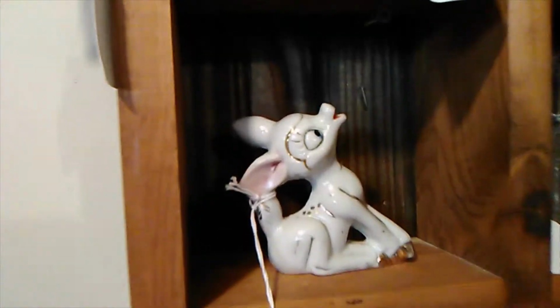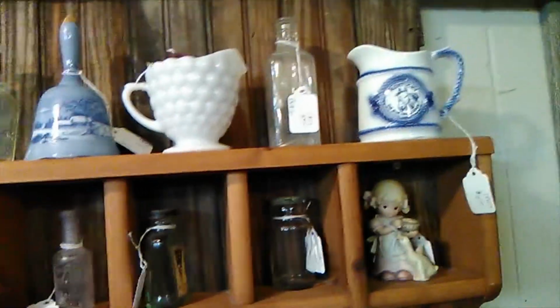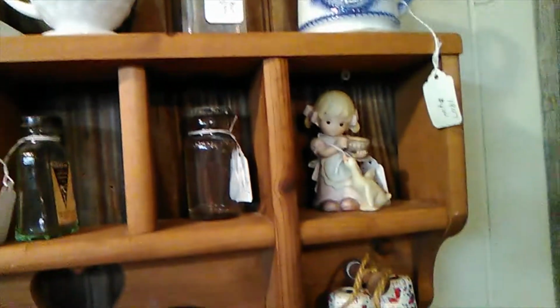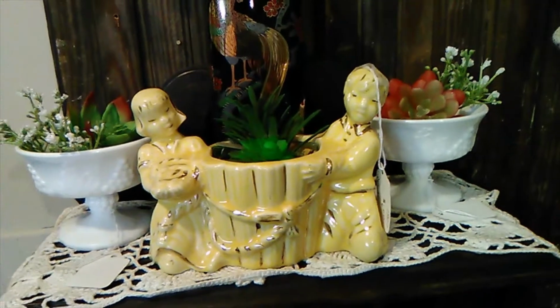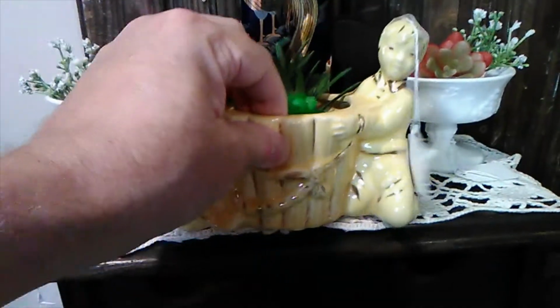But this, look how cute that is. Oh, sorry. Isn't that adorable? Aw, his little eye is missing cold paint. And they want $8 for it. But I like the little shelf. There's the bubble creamer. And I kind of like the gold boy and girl. $6 for it. I'm not for sure who made that.